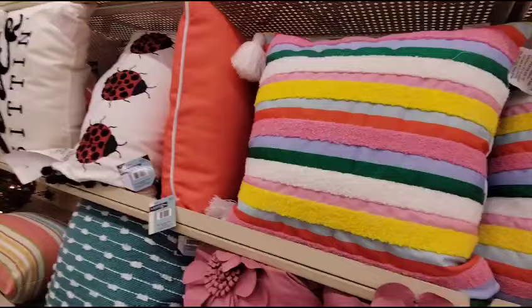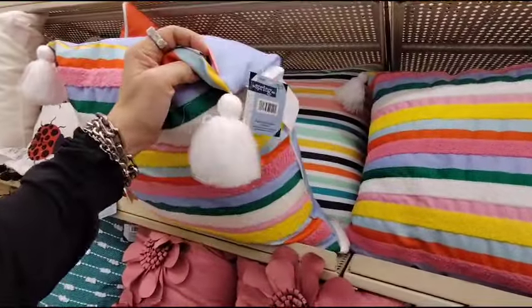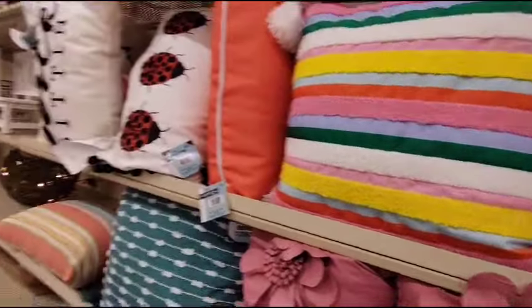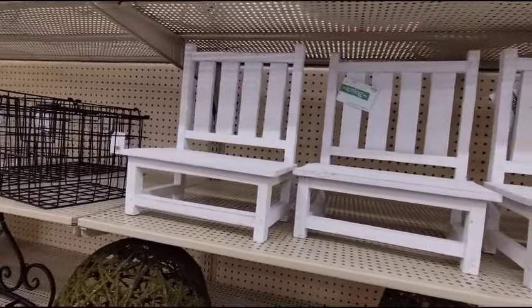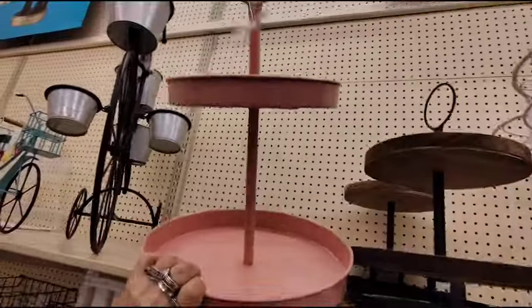They have the multicolored one, $21.99. Look at this cute little bench. This is adorable, $19.99. Again, 40% off. They have these double tier trays.